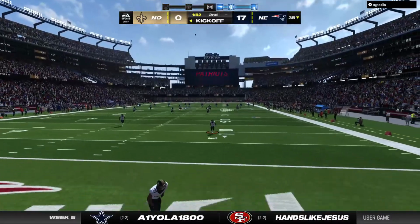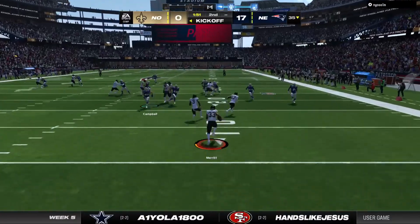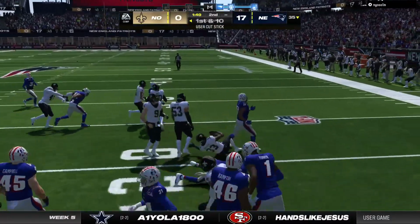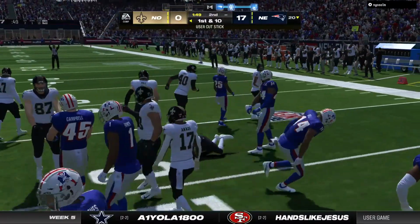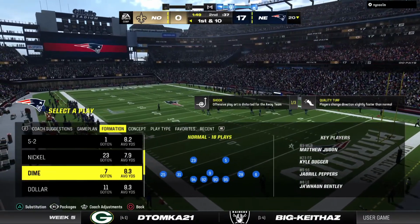And now the kick is away. This will be brought out from the middle of the end zone. And that decision to bring it out ends up not being a good one. Costs him about 5 yards as he's tackled into 20.